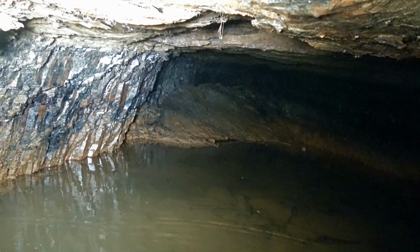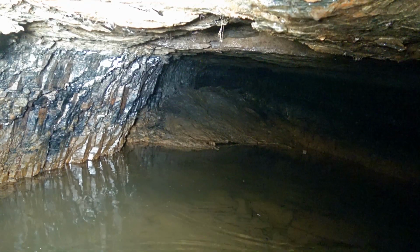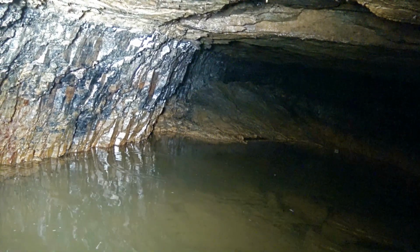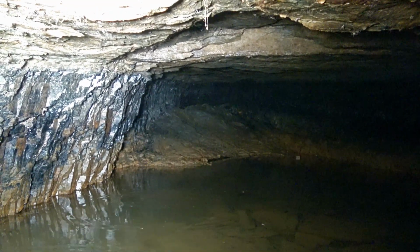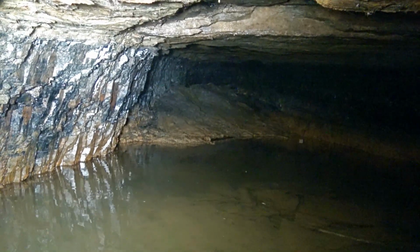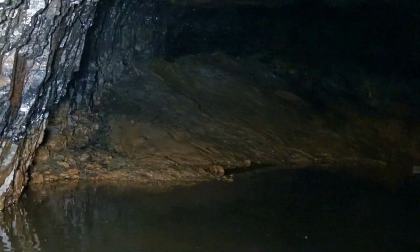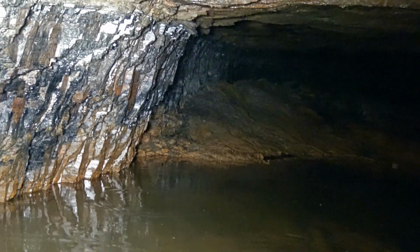My camera's about 2.5 feet above the water level, and I've got it fully extended. Obviously, I'm not in the mine, but I can't see that far back there. This was an unknown mine. I'm amazed that no one knew about this. And I've zoomed in a little bit there. I just can't get the view. I think I have enough daylight.